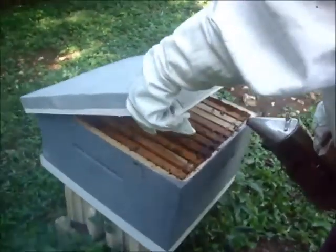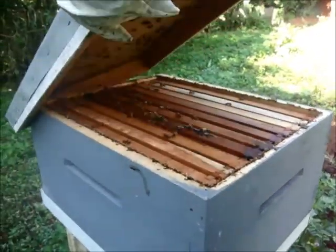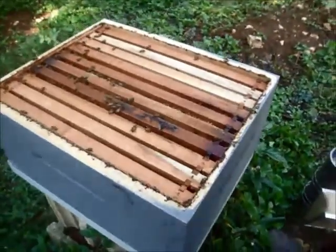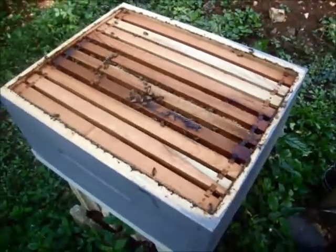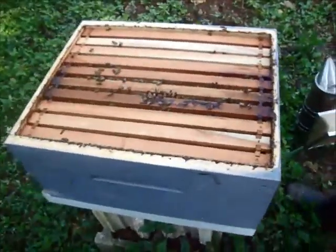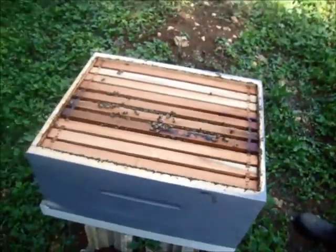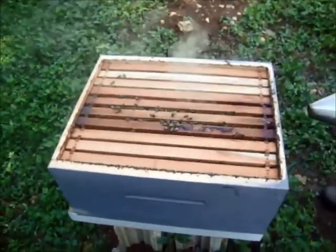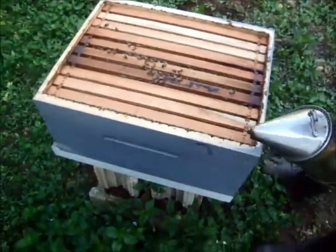And if you can see in the box, look at that. In a short while, we had to fill out this box with frames, and just look at that. Bees all over. And lots of honey too. So today our main objective is to do a split, and our MD is going to show us what is required to do this.